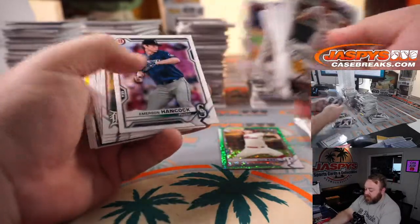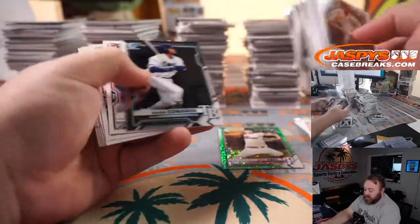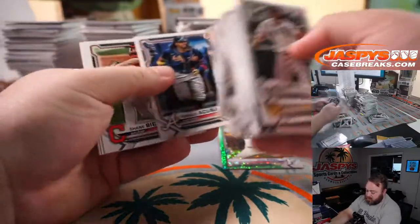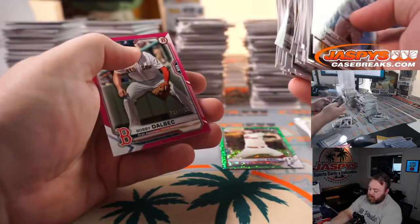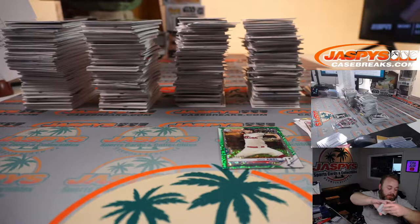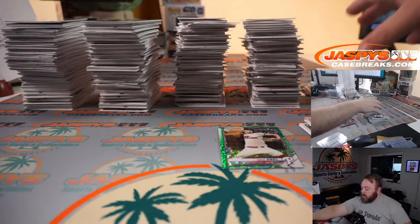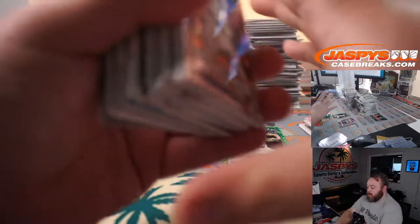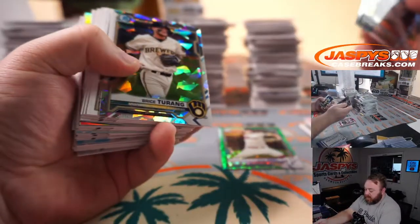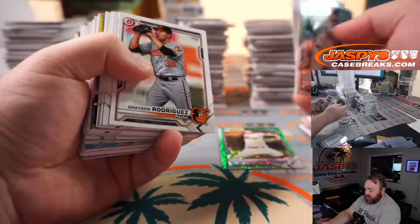Maximo Acosta for the Rangers. Keibert Ruiz for the Dodgers. Bobby Dalbec to 299 for the Red Sox. That is Nick Koba. Bryce Terang Atomic for the Brewers. Gordon Phillips.